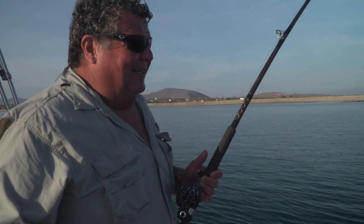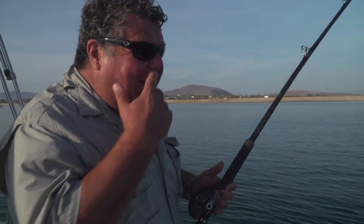Fish is running up this way. Also fishing with us today is Rick. He's from Northern Cal. He had no clue he was gonna come fish with me, but we surprised him this morning at breakfast and told him, so he's on the boat with me.